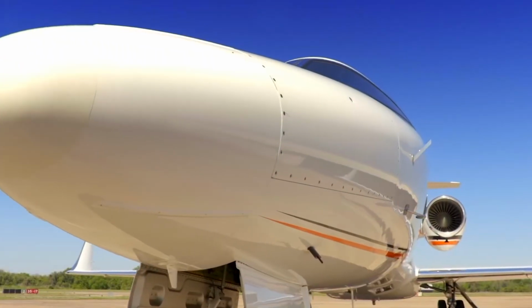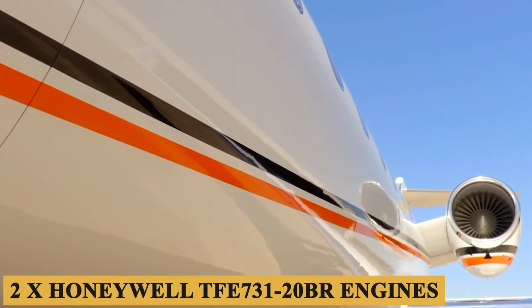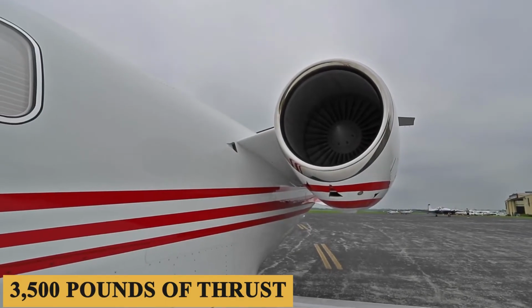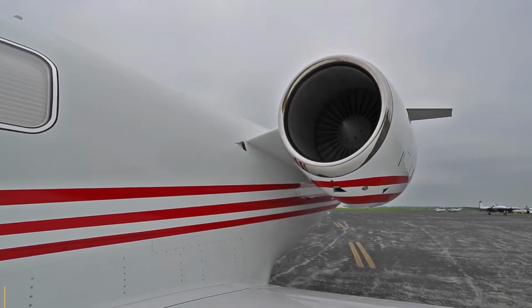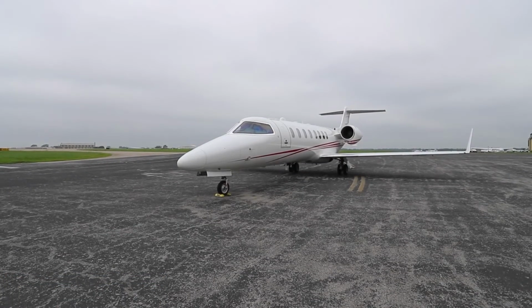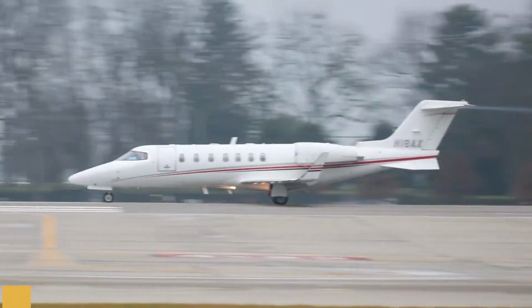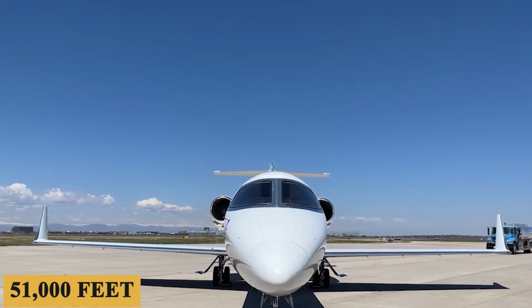The Learjet 45XR is powered by 2 Honeywell TFE731-20BR engines with a TBO of 6,000 hours, each producing 3,500 pounds of thrust. The aircraft requires 5,000 feet or 1,520 meters of runway to take off at sea level on a standard day. The engines allow a maximum rate of climb per minute of 2,630 feet or 800 meters and a maximum cruising altitude of 51,000 feet or 15,545 meters.